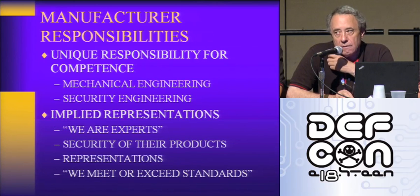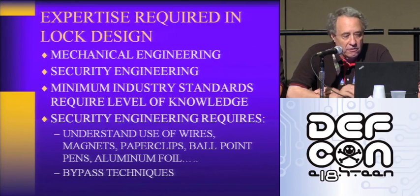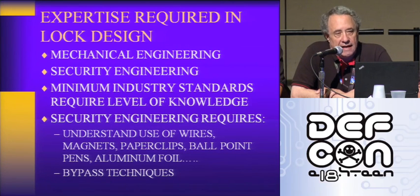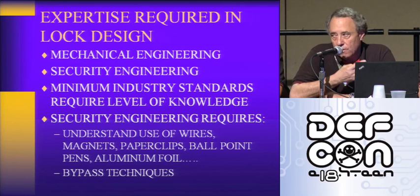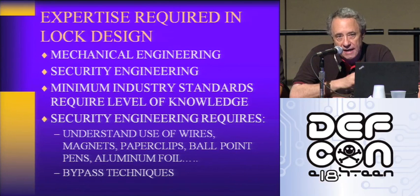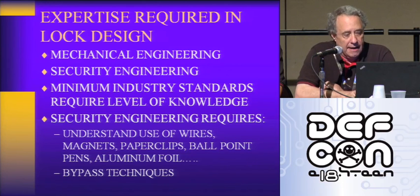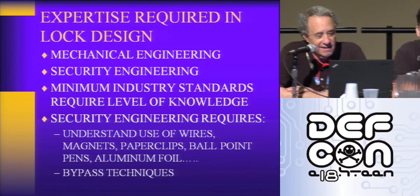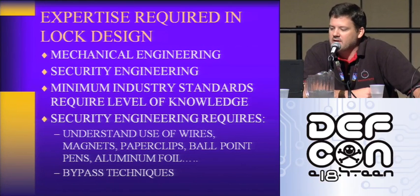And a lot of the manufacturers will tell you we meet or exceed the standards. Well, that's great until the standards don't cover what the problem is. And when we can open locks with wires, with shock, vibration, with bumping, with magnetism, with radio frequency energy, it's a real problem because most of it's not covered in the standards. And paper clips, ballpoint pens, aluminum foil. Let's not forget the ballpoint pens. And a host of other bypass techniques.